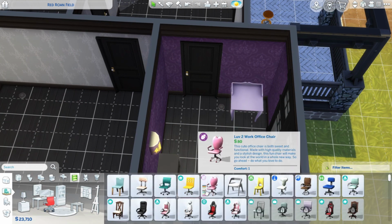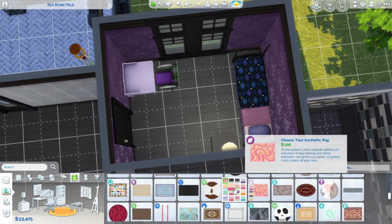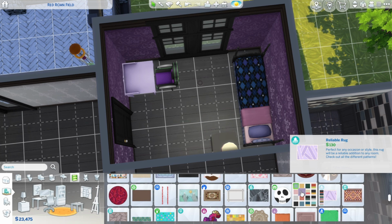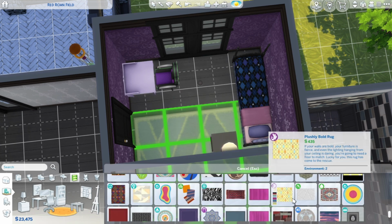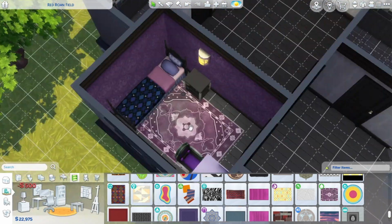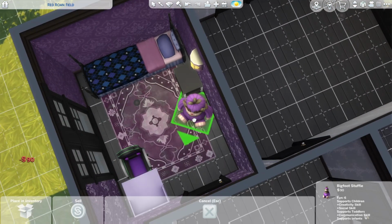I added a small desk from Parenthood just so she has somewhere to sit and do her homework, as well as a desk chair from High School Years. The rug, I was thinking about this High School Years one, but it takes up the entire room, so I didn't really know if I wanted that. Ended up going with a Paranormal pack rug just because it matches a little bit better.